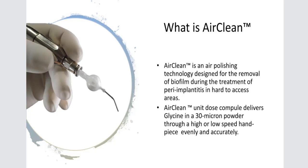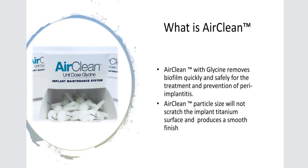So Air Clean is the delivery method, and the difference between some of the larger air polishing units and Air Clean is that this is something that's very easy. It's an air polishing system that you can use in your operatory on any of your hand pieces. The tip is very malleable. You can use it in areas that are hard to access. You can use this subgingivally along the surface of the implant. The powder is so low, it does not work with water. The air pressure is controlled.